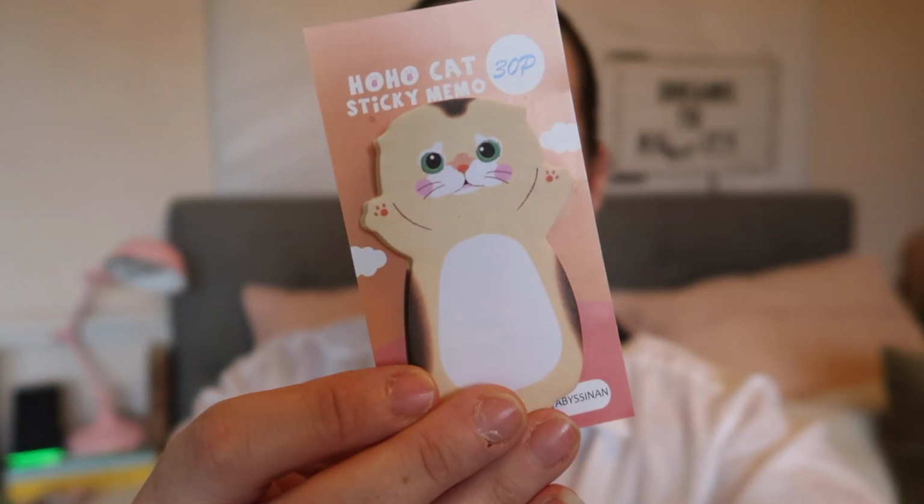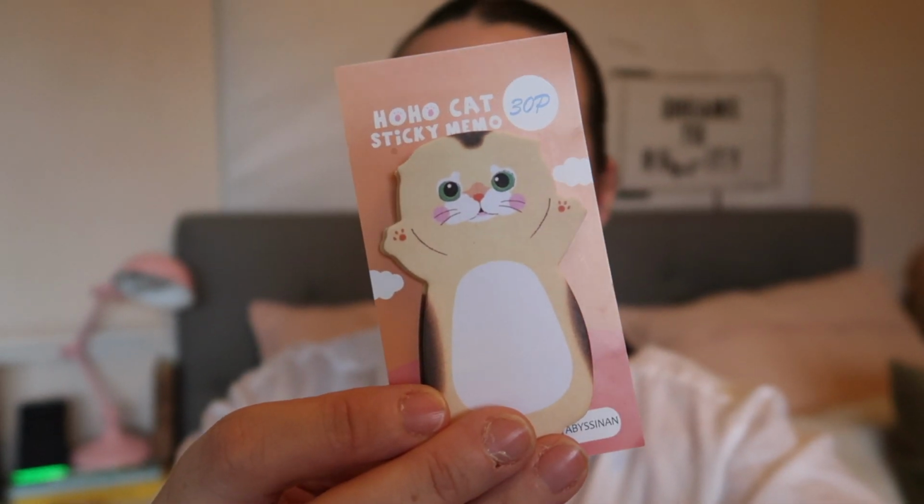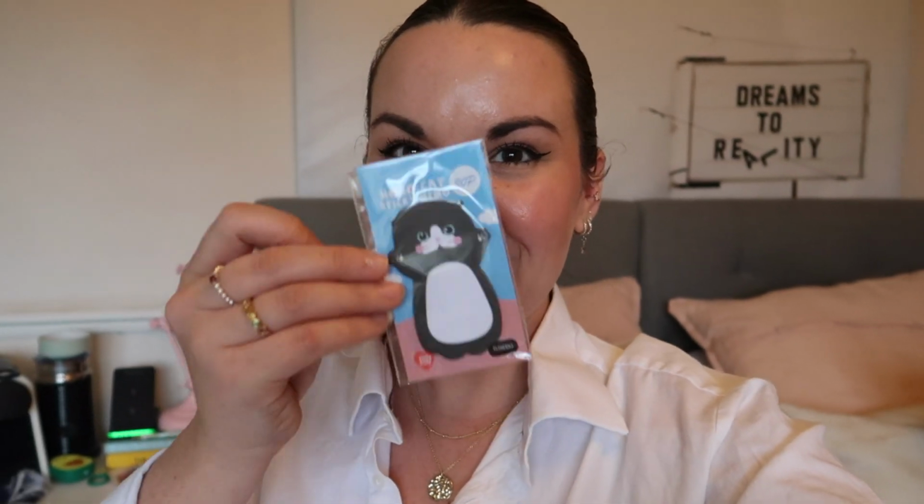I'm sorry, but how cute! I bought them online. I bought them as a pack of 8, and they're all different cats. So we have tuxedo cat, Japanese bobtail cat, exotic, American shorthair, Russian blue, and then Korean shorthair, and my absolute favourite, Siamese.